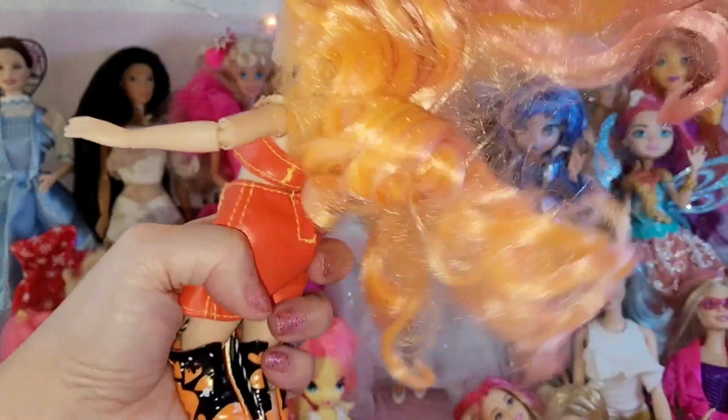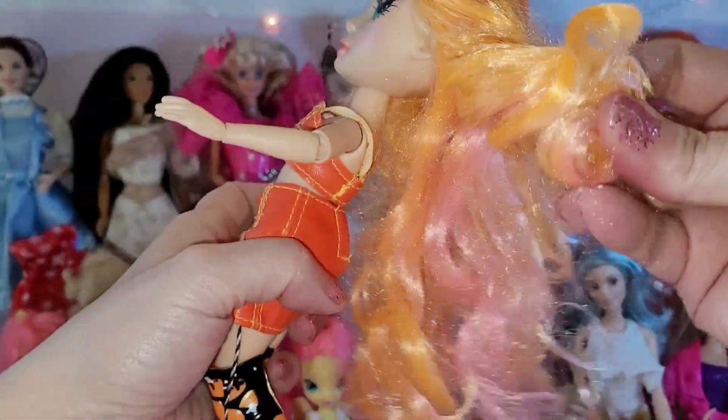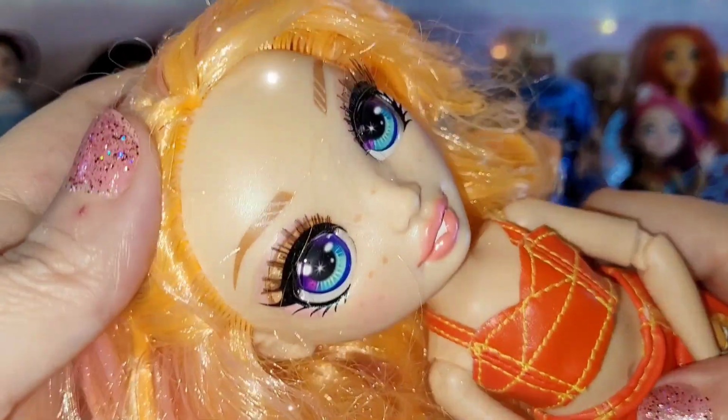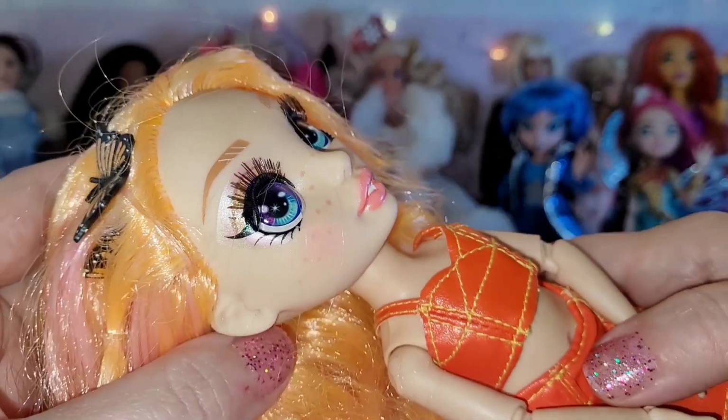Like her hair is matted and stuff, but it's still really soft, and it still even has product here and here in these front curls. So all I'm gonna have to do is just give her a light clean, and she was just so pretty. The face, I know that a lot of people didn't like the shimmer on the face, but I don't really mind it on her.